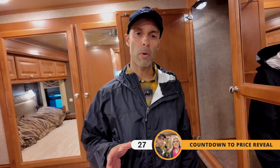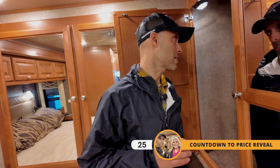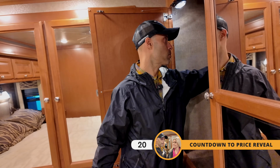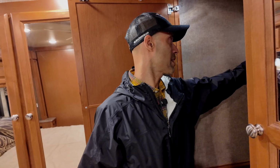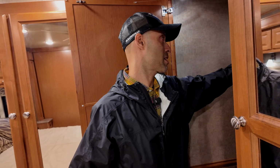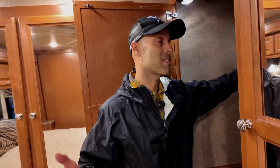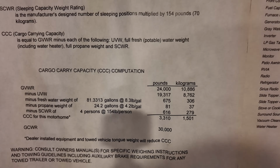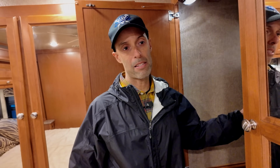So a lot of people want to know what the cargo carrying capacity is, and Tiffin does print that. So you're on the 24,000 pound chassis, fully loaded. Now this is including full water at 675 pounds, full propane at 81 pounds, and 4 people at 154 pounds, which is 616 pounds. If you have all that on board, you will have 3,310 pounds of carrying capacity. And then of course you can tow 5,000 pounds in the rear.